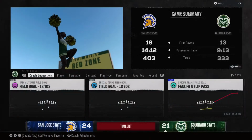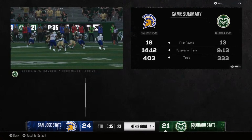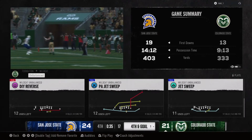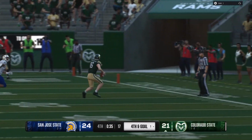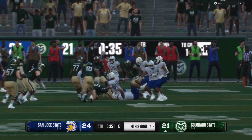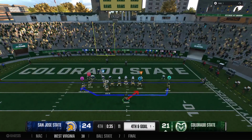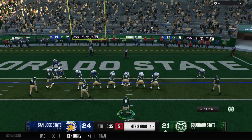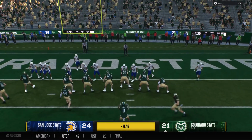Quick timeout call by the offense after the play, trying to preserve every minute possible. Trailing and getting deep in the game. They'll go for it here on 4th and goal. Motion by the back forces the defense to adjust.